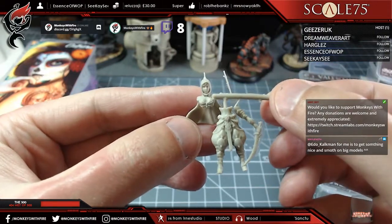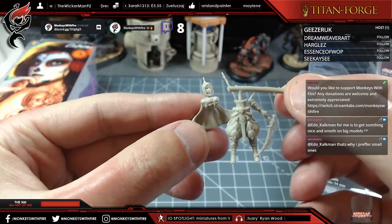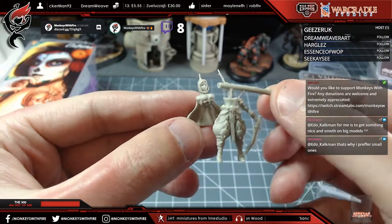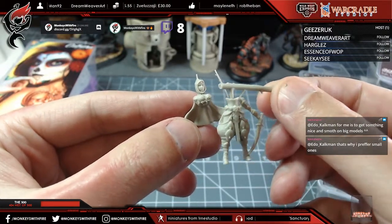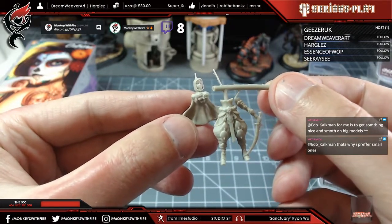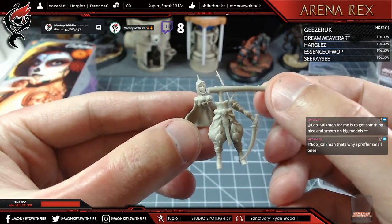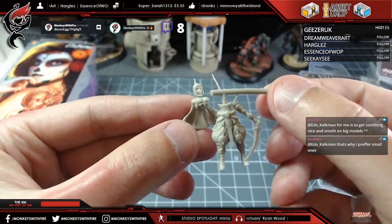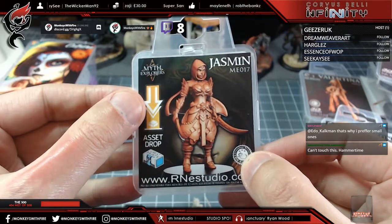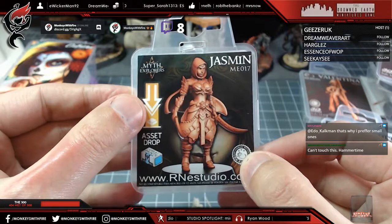So Jasmin very much has, I guess, the Arabian, that'd be the right word, wouldn't it? The Arabian sort of feel to her. She looks like a thief, but she has, I think they're called harem pants. Large baggy pants. Somebody who has a better idea on female clothing can maybe correct me. Very vibrant clothing she's wearing. She has two scythe or cutlass type blades.